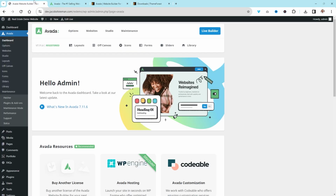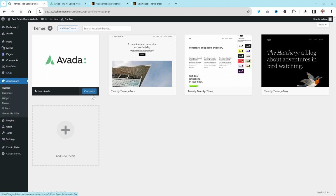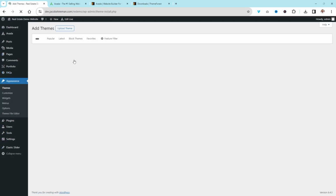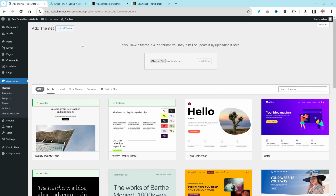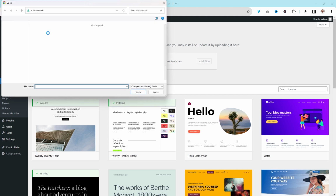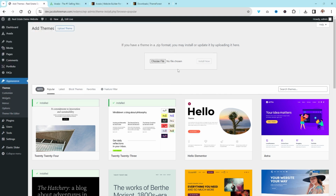Okay, and then to install it, you just simply come over here. Now, I've already installed it. You just come to Appearance, Themes, and then say Add New Theme. Then you'd say Upload Theme, and then you would just choose that file that you downloaded right there, this one. Once you click on it, it'll upload it. You'll say Install Now, and then you'll just activate it.